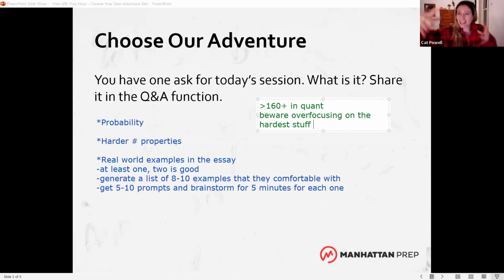But until you're getting up there, there's usually easier gains to make from doing things like ironing out small errors, making sure your algebra is super fast, efficient, and accurate, and reinforcing and getting faster at your strengths, because for almost all of us, you're going to skip a couple.